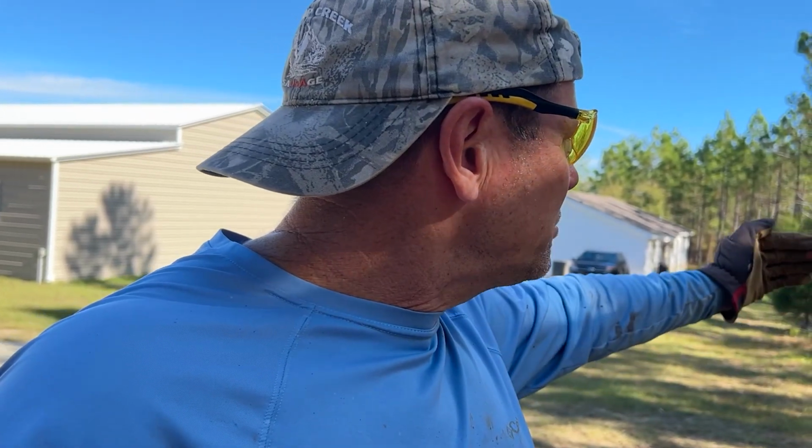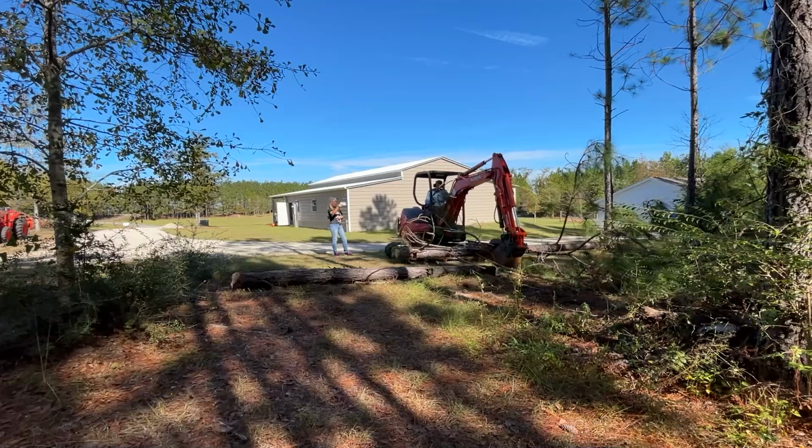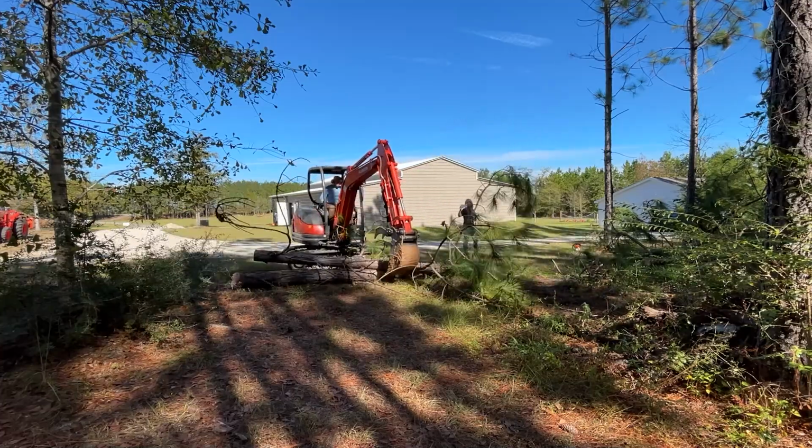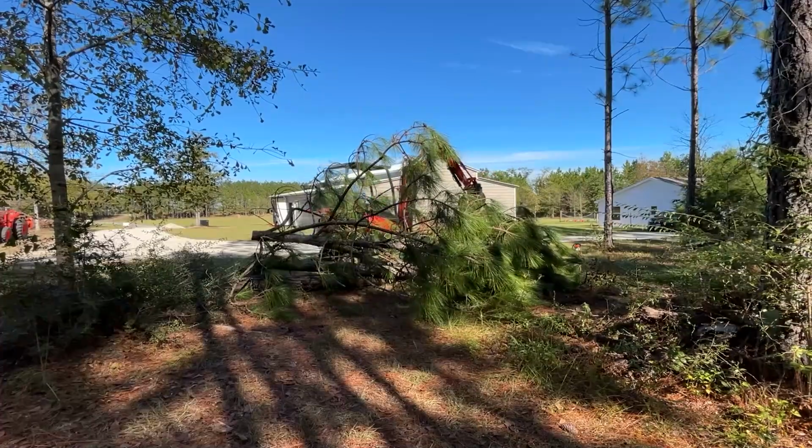I'm not gonna limb it. I'm just gonna cut it maybe in thirds and take the excavator and create a pile here so we can move them with a grapple later. On to the next tree.